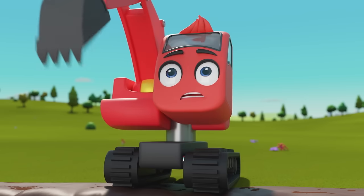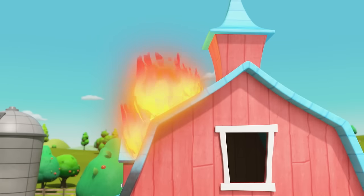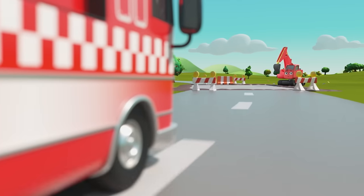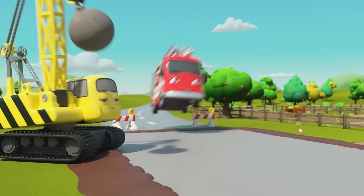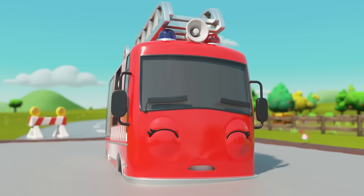What is it, Digley? Oh no! The barn is on fire! Oh, phew! Here comes Ashley the fire truck. Wait! Ashley, look out! The concrete is still wet. Oh no! Ashley's got stuck in the concrete. How will we put the fire out now?